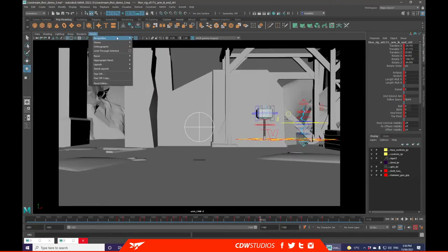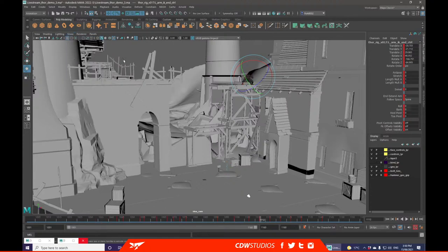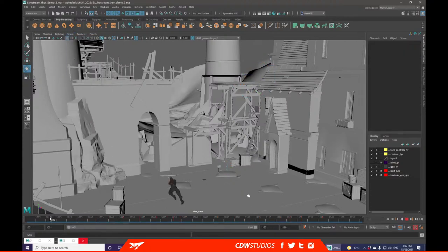Now if we go to our beautiful idea cam, we can probably just see how this all starts looking together. I'm starting to get the block out mostly done now. The only things left are another little jump pose in through here, the run cycle for that bit, and another jump pose there.